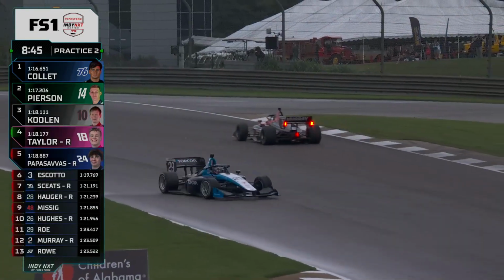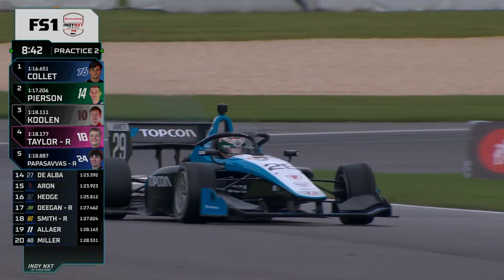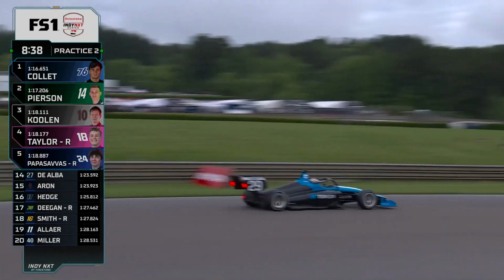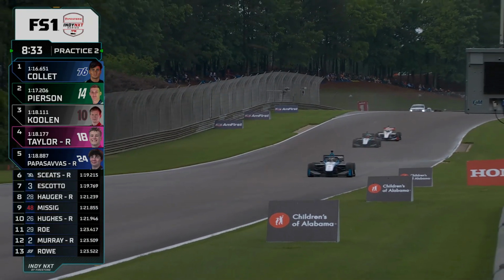Better. Louis Foster has gone around in the car, gets himself righted, one of the Andretti Global drivers. By the way, speaking of Andretti, they support Dan Wheldon's sons as we watch one more time.